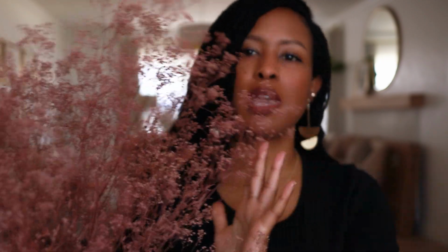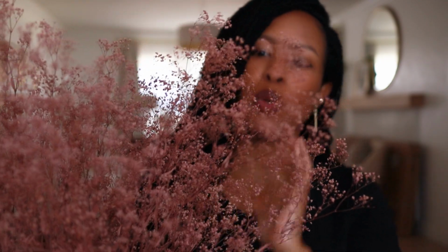So when I ran across this, it really made me think of the smoke bush, just because it still has that ethereal vibe, and the color is a little similar. It's not exactly the same, but I thought it was a good way to replicate that feeling in my own home. So these are from A Floral.